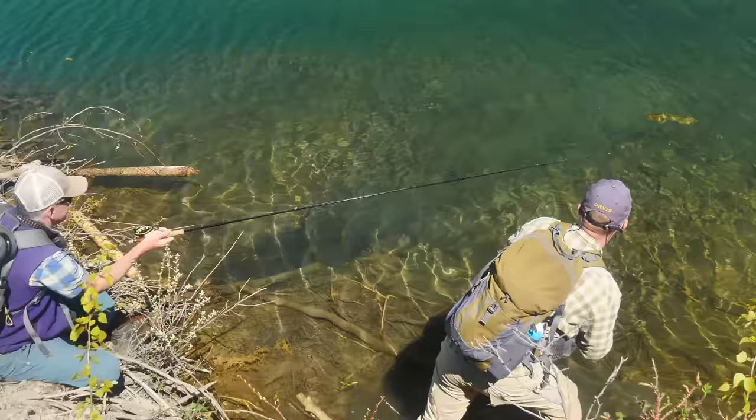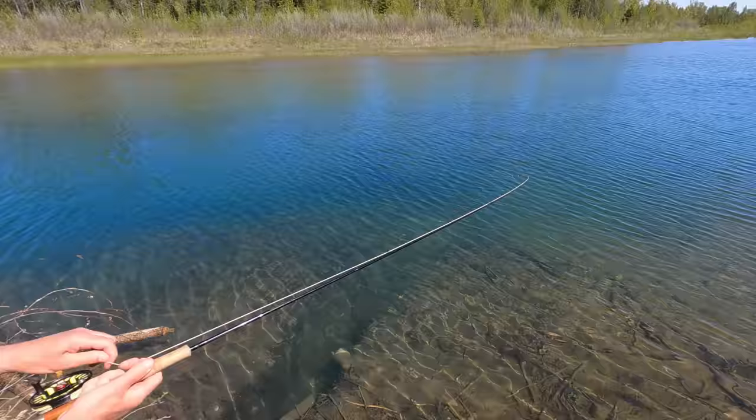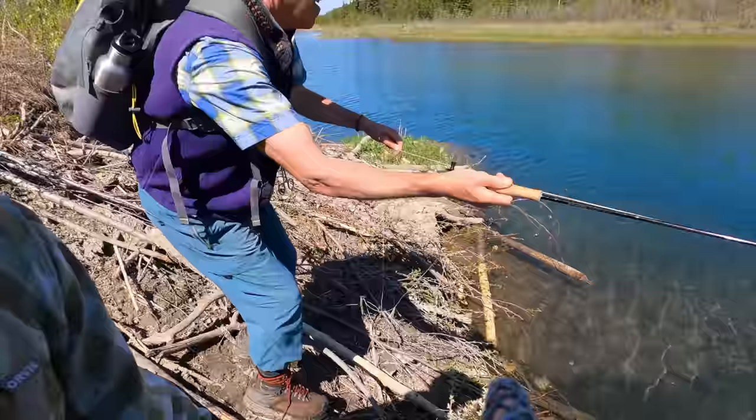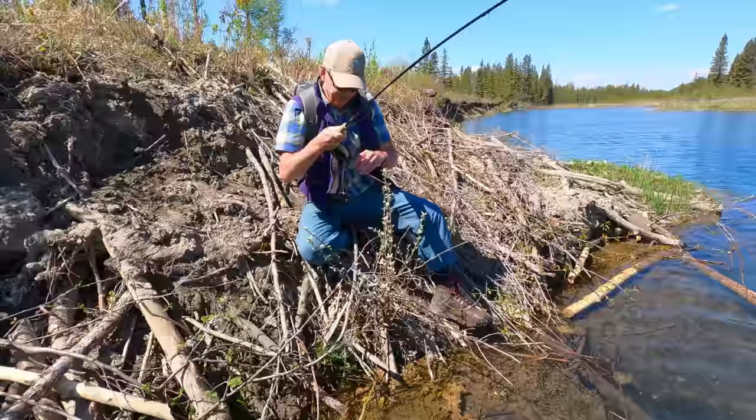I missed a third nymph strike. That's awesome, man. Good job. The old sunken indicator with the large pheasant tail nymph, eh? If you're dealing with 12 inches to the dry fly, there we go. Wicked. Just like that.